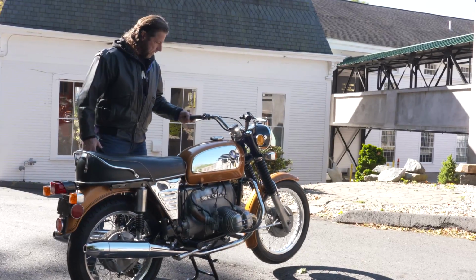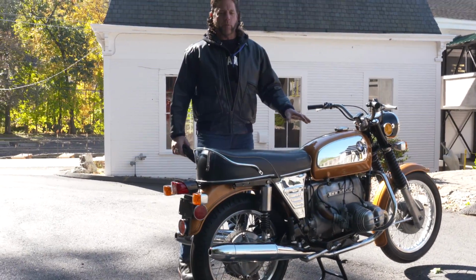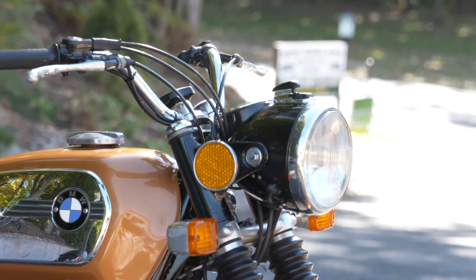Hey guys, Ken Kaplan on site here at the New England Motorcycle Museum. It's a beautiful, crisp fall morning. I'm excited. I'm going to be taking this BMW R50/5 for a ride. Flashback to my youth. I had one of these when I was a kid. I'll tell you about that later when I'm on the ride.